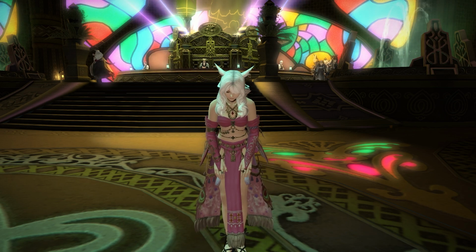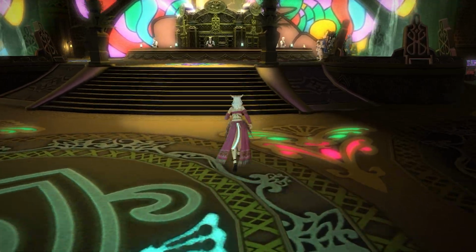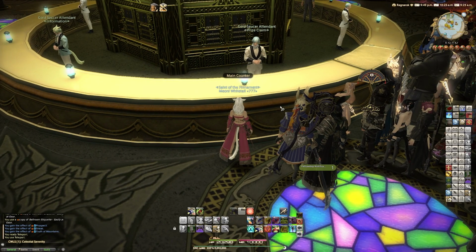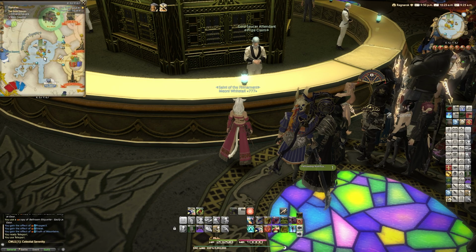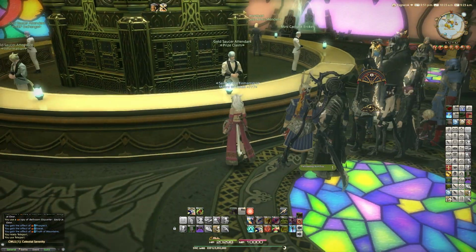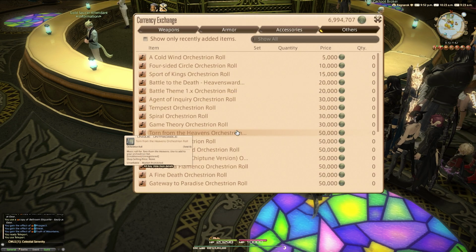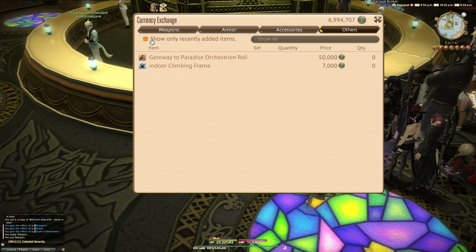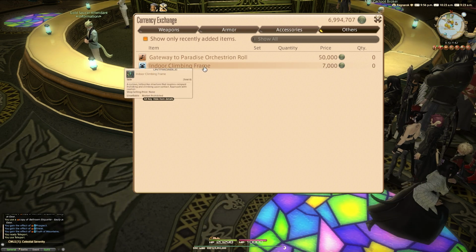Today we're looking at the first of many new housing items in patch 6.1, the first of which is this climbing frame, which you can actually get from the prize claim vendor with MGP, over here at the main counter in the Gold Saucer, and you'll find this off of Prize Exchange 4. If you tick the box at the top that says show only recently added items, you'll see there's both an orchestrion roll that we'll look at another time and the indoor climbing frame.